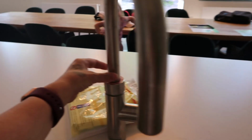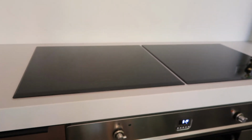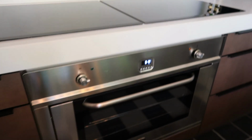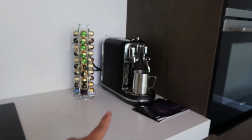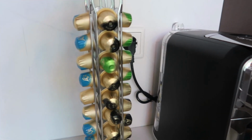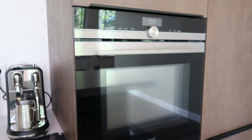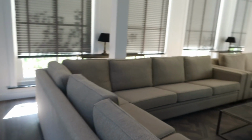And then we've got the same tap as what we've got at home actually, which you just push that down, twist it, and then you get hot water. And then we've got the hobs and the oven and a nice little coffee machine with lots of different things. Max said to me, Mum, can we have a hot chocolate? So we need to see if we can have a hot chocolate with that. And then the oven, and then we walk through here to, wait for it guys, look at this.